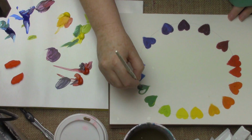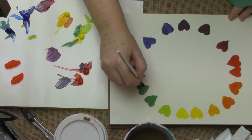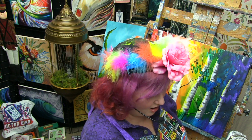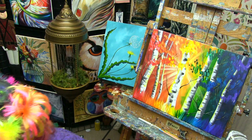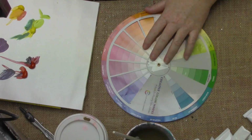And again, color is turtles all the way down. It just keeps getting as complicated as you need it to be, or as simple as you need it to be. So once you've done that yourself and you're like, oh, okay, this is sort of what's happening on my color wheel. Your color wheels don't need to be perfect. You just need to be introducing yourself to the ideas that you've got there.